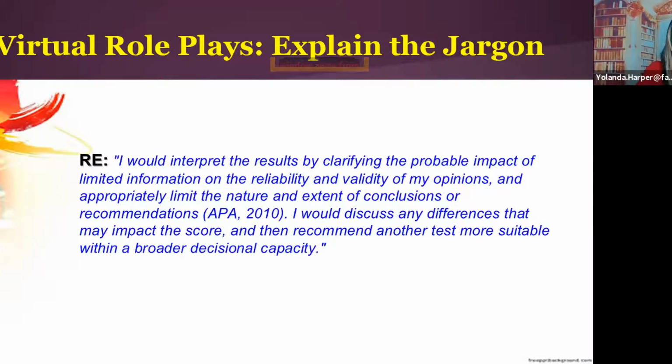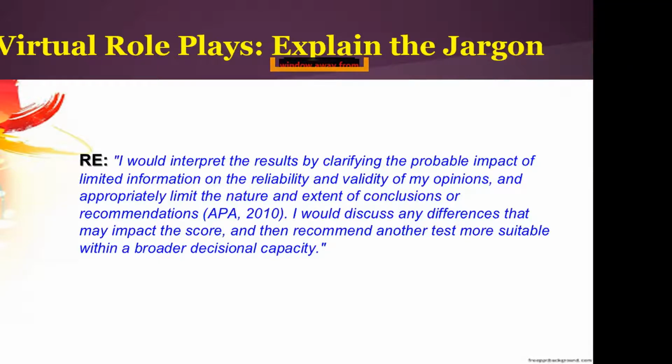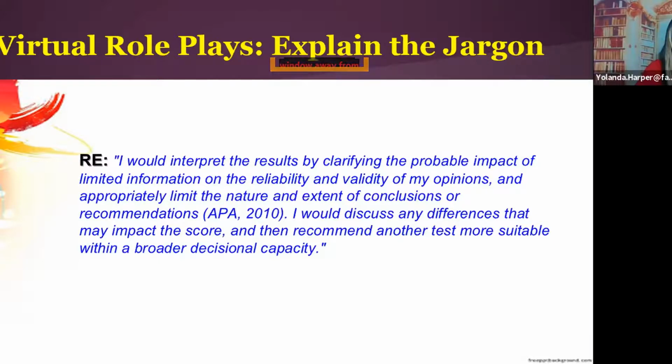How would you interpret the results to the parents? And this is what one student wrote in that one section about what they would interpret to the parents. What do you notice about this? Is it really parent friendly? It's full of jargon. A lot of times students will pretty much parrot what's in the book or the articles, and you're not quite sure if they really understand it. In fact, in this particular case, I'm wondering how much she really does understand.